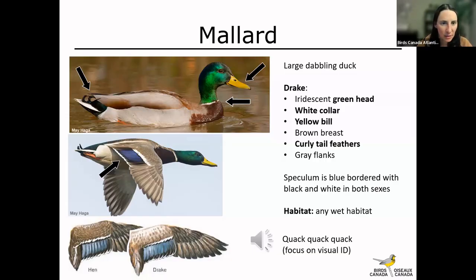When we look at the picture flying here, we can see the speculum of the mallard is blue with a border of black and white above and below in both the male and the female. So this is the male still here though. You can see the female on the bottom in the illustrated photo. Mallards will basically use any habitat that has some water available. As I mentioned, they're pretty comfortable around towns and cities. They'll nest in a flower pot potentially, and so that's why these ones are pretty commonly known.